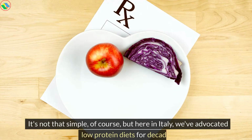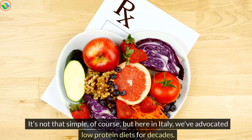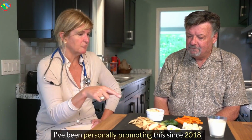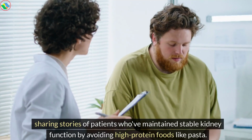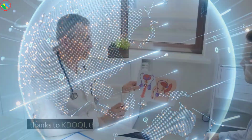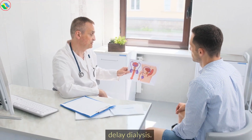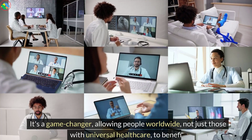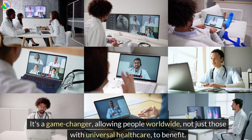It's not that simple, of course, but here in Italy, we've advocated low-protein diets for decades. I've been personally promoting this since 2018, sharing stories of patients who've maintained stable kidney function by avoiding high-protein foods like pasta. The big change? Now, we have global guidelines, thanks to DOKI, that recommend a specific protein intake to delay dialysis. It's a game changer, allowing people worldwide, not just those with universal healthcare, to benefit.